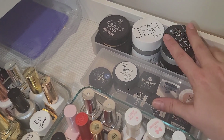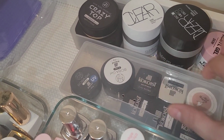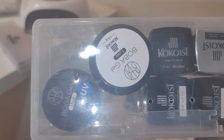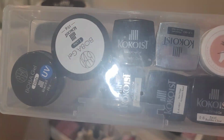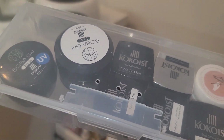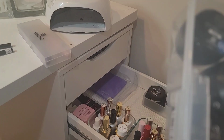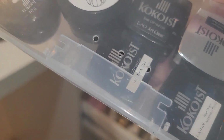These are potted bases and builders. So I have all of the Cocoist stuff, all of it. This is all Cocoist right here. So I have their Boba gels, which is their 3D gels. Their Art Clear Zero, which is just their clear gel that is the base of all of their gels. And that stuff is so amazing. Foil gel. I like Cocoist's foil gel if I'm doing line work, not if I'm doing a full nail.